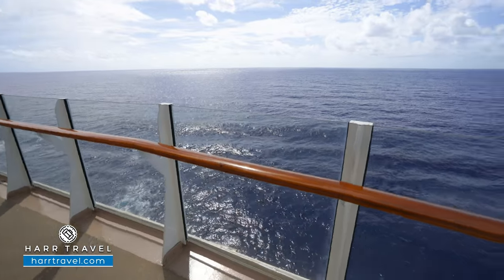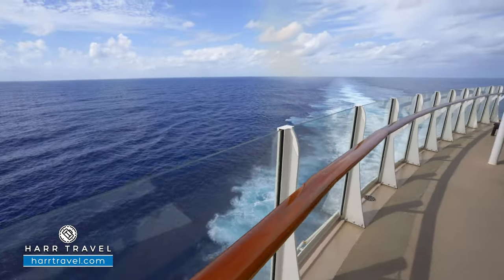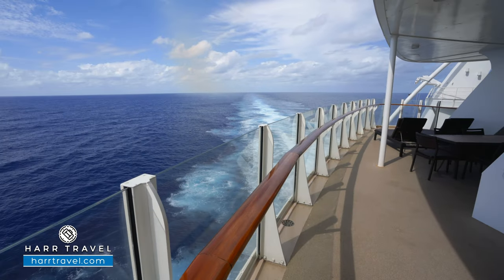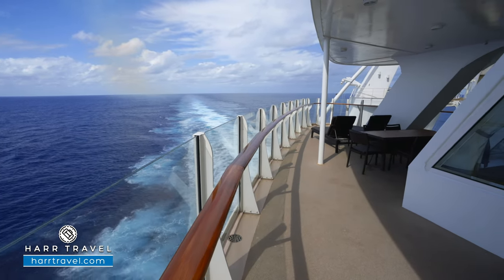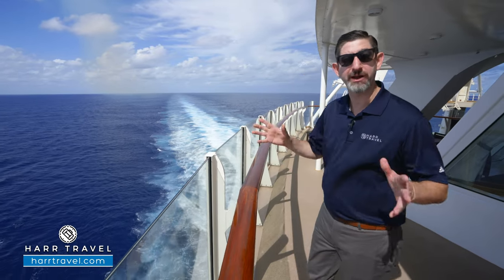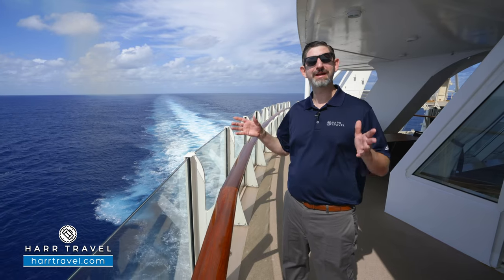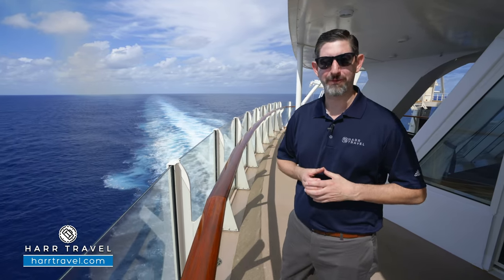So you can take advantage of those beautiful side-facing views, or as we continue along, you can see those aft-facing views as well. Those of you who know me know that my favorite view is the aft. There's something about that beautiful wake in the distance as we sail away from an incredible port that makes my blood pressure go down, my smile get big, and know that I'm back in my home away from home.